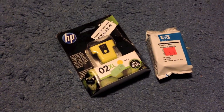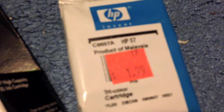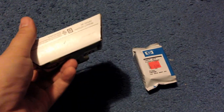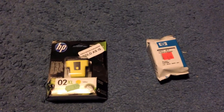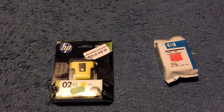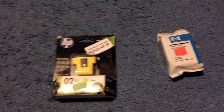Next, I picked up a couple ink cartridges, one from Salvation Army and one from Goodwill. Paid $2.99 for this and $1.99 for this. Ink is a good kind of thing to pick up because if you own a printer, you know it is way too expensive. I unfortunately have never found ink for my printer, which is a bummer, but that's okay. I can sell these and then buy ink for my own printer.